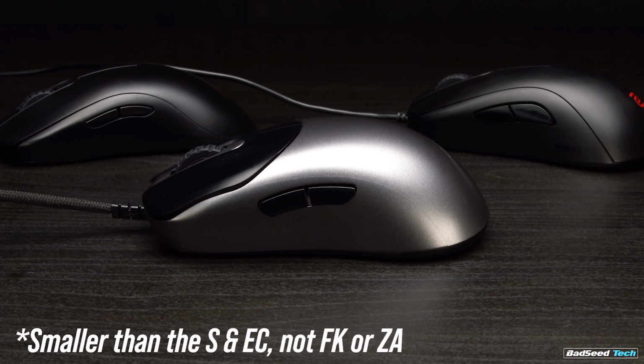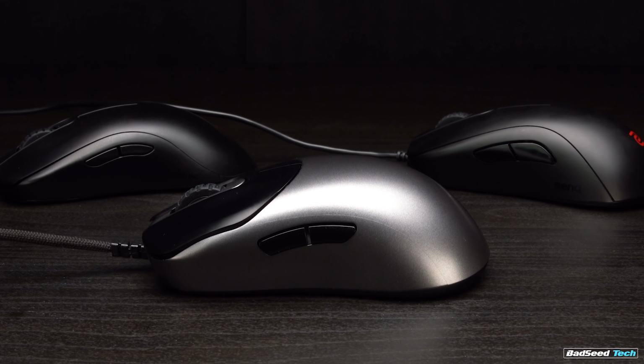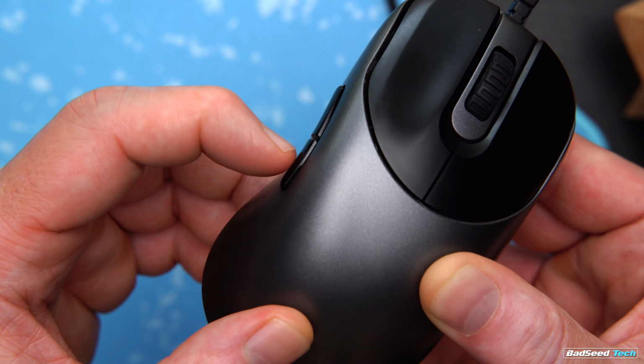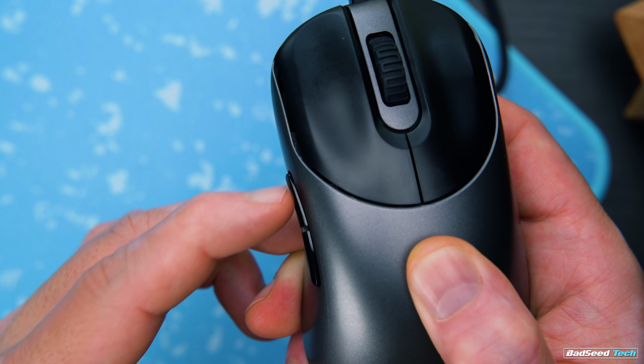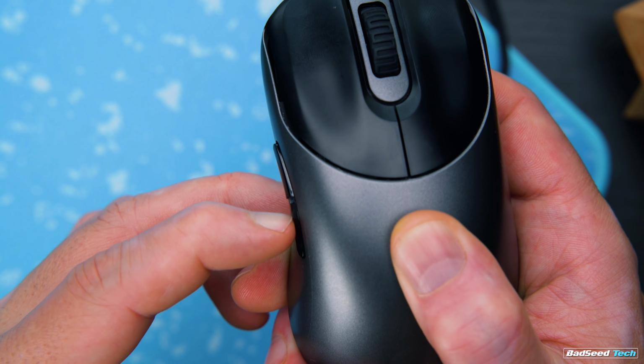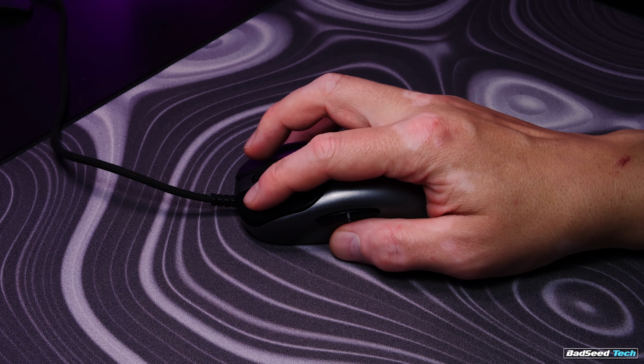Side buttons are smaller than what we'd see on a Zowie mouse, but as I showed earlier, positioned very well. Again, pre and post travel, nothing. These are spot on when pushed directly in. I can wobble these side to side when I purposely try to, but in game, they feel dumb solid.